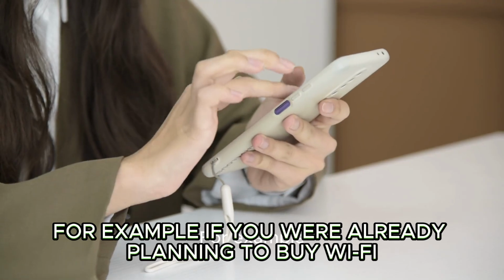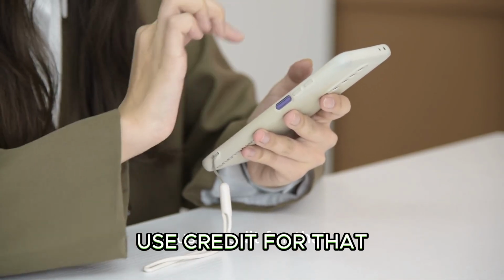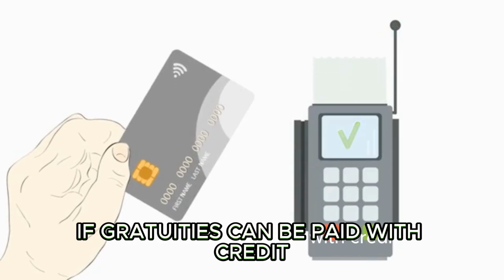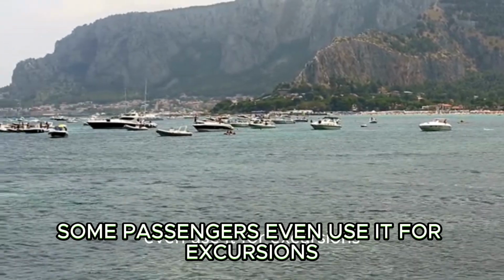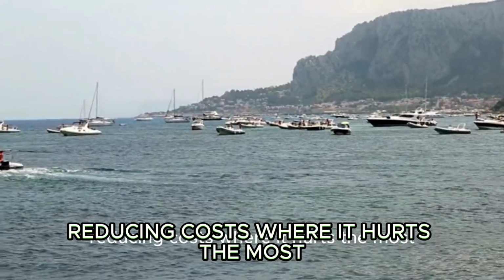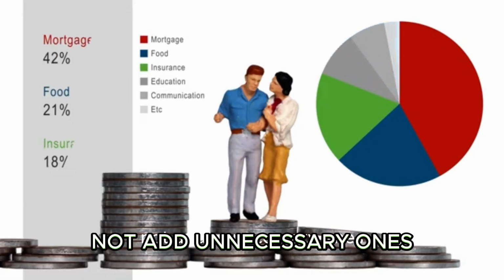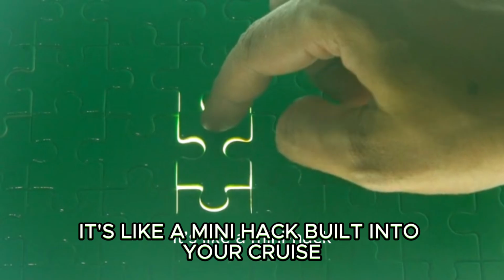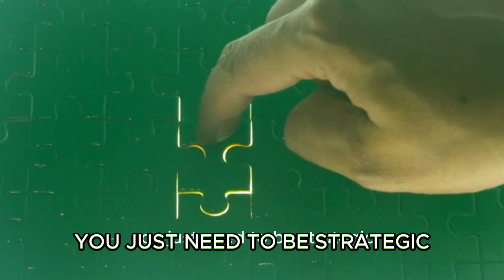For example, if you were already planning to buy Wi-Fi, use credit for that. If gratuities can be paid with credit, that saves real money. Some passengers even use it for excursions booked through the ship, reducing costs where it hurts the most. Think of onboard credit as a chance to cut essential expenses, not add unnecessary ones. It's like a mini hack built into your cruise. You just need to be strategic.